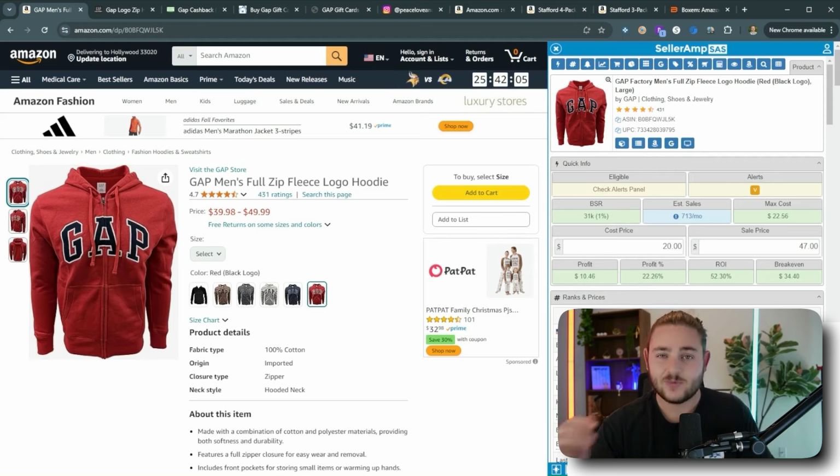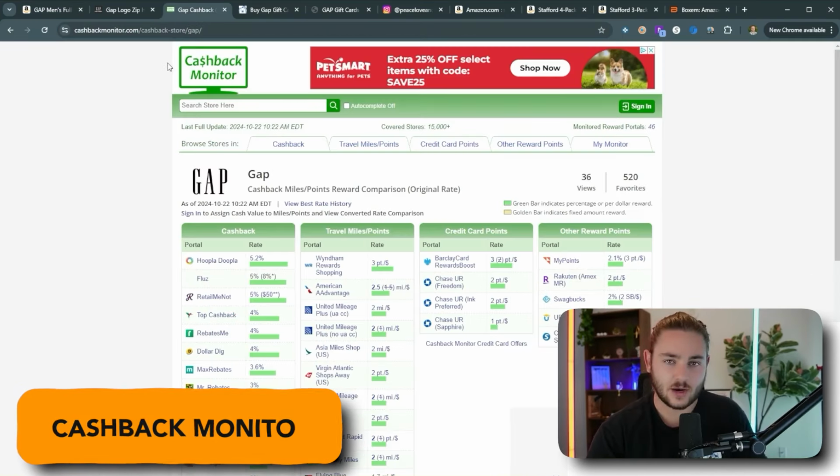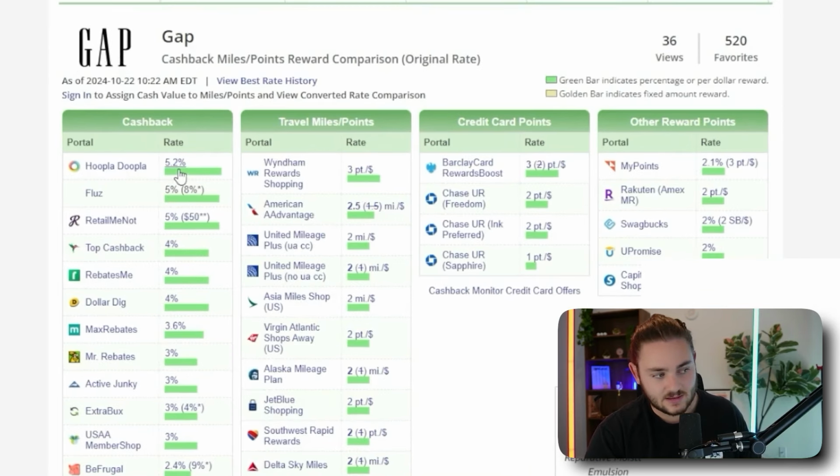But why stop there? We can add even more bonus money to our item right here. So let's go ahead and head to Cashback Monitor. This is a site that aggregates a lot of the websites that give cash back when you purchase a product. So in this example, we're going through the Gap website, and here today we can get the 5.2% cash back, which is the highest cash back rate.